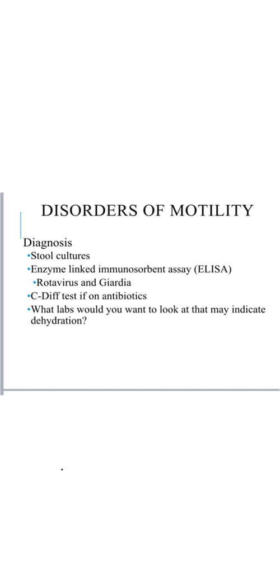We can look at their BUN and their creatinine. We're going to look at that specific gravity, okay? Recognizing that it's different than the adults. We're going to look at their H&H, their hematocrit and hemoglobin, okay? All of these are going to be decreased with dehydration, okay?